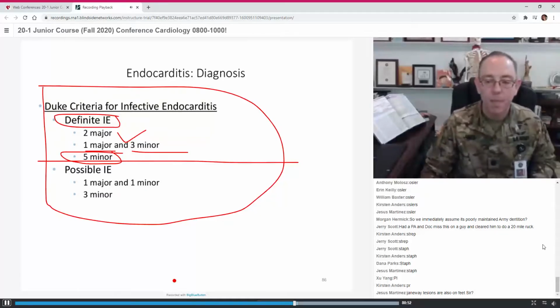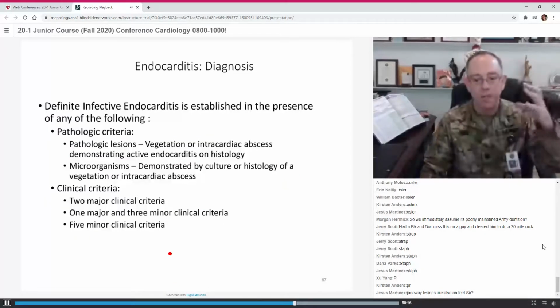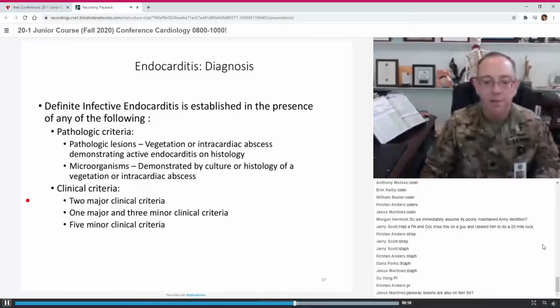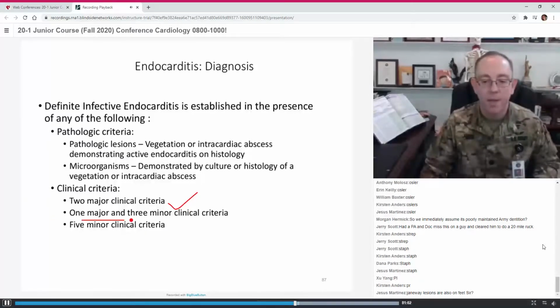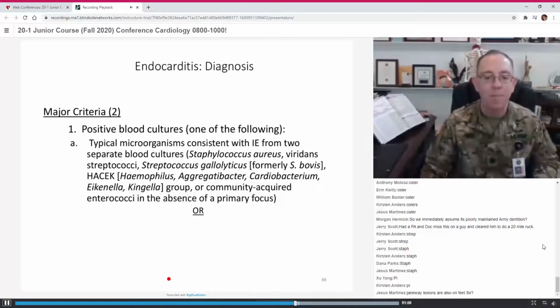So you use these charts to pull this together. So the criteria, just like we just talked about, 2 major for clinical criteria, or 1 major and 3 minor, or 5 minor. That's what we're looking for. So then we've got to decide whether they are major. So we'll go over the major first.